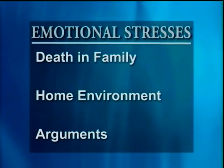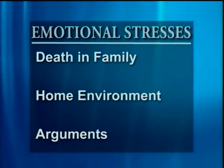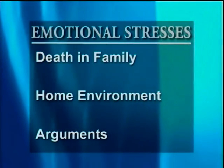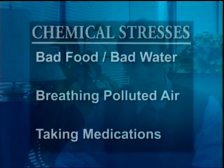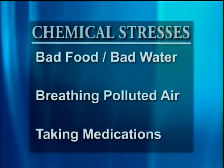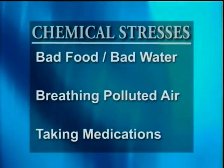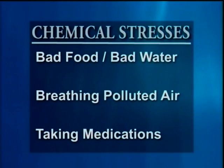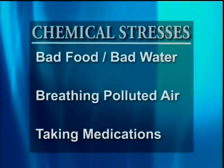A second type of stress that we go through would be emotional stress. Examples of emotional stress would be a death in the family, stressful home environment, if you had an argument, or working too hard. Those are all examples of emotional stress. A third type of stress would be chemical stressors. Those would include eating bad food, drinking polluted water, breathing polluted air, or even the medications that people take into their bodies that are interacting with one another and causing a chemical influence in the body as well.